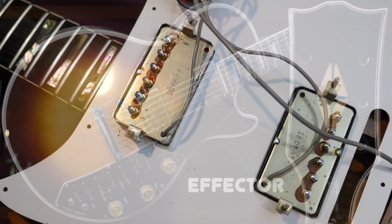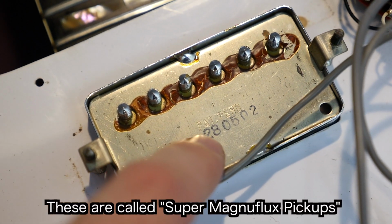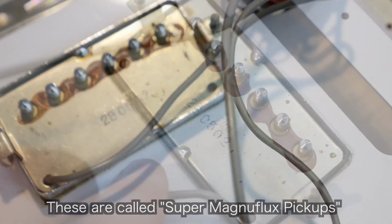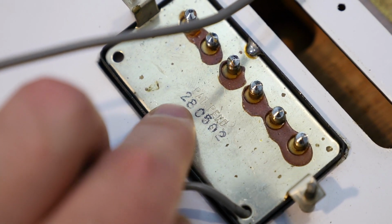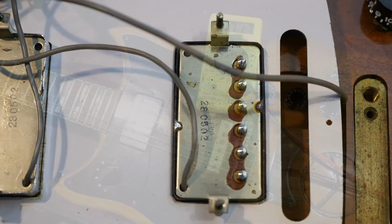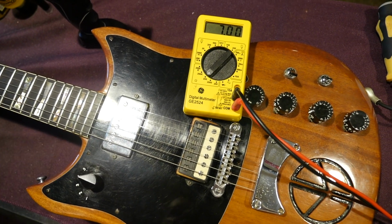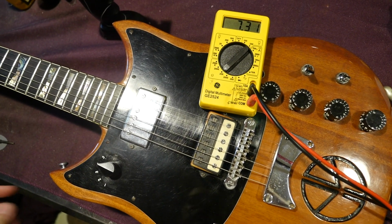I'm not sure what the story is on this one, but let's take a look at them here. It says patent pending, then 280-502, and the same thing on the bridge one, 280-502. But the covers are soldered on, so I'm not going to bother taking them apart. The neck pickup reads 7.17k ohms, and the bridge pickup by itself is 7.3.